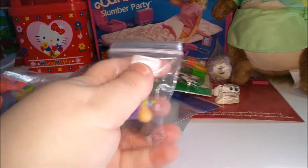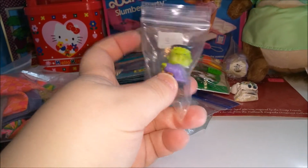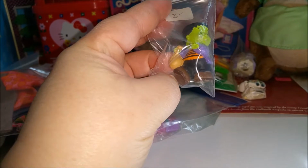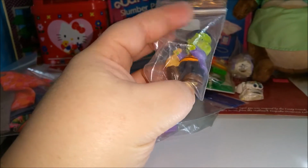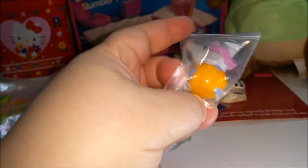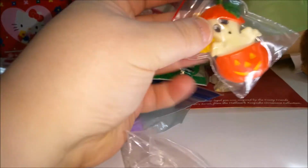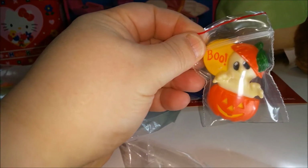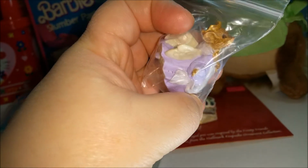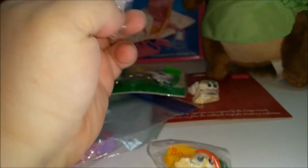I got a few of these, and I didn't pay this price for them, but I got a few of these Hallmark Merry Miniatures. This little Frankenstein, a seal and a ball. This is a Hallmark Halloween pin. And then it's other little Merry Miniatures that's like some sort of mouse fairy.